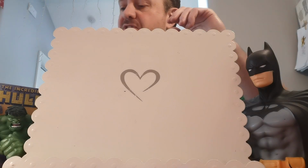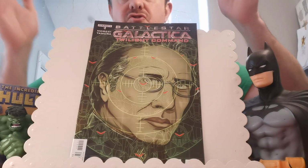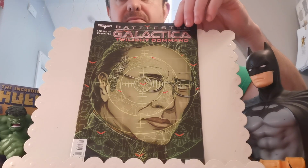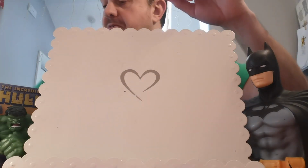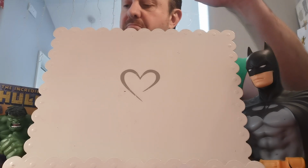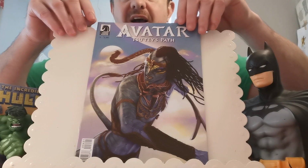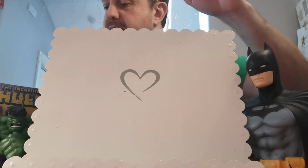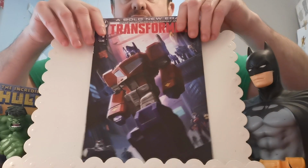Then we have Battlestar Galactica, Twilight Command, issue 2 from Dynamite. I always enjoyed the original Battlestar Galactica with Dirk Benedict. But after that, I wasn't so keen on the remake, despite brilliant special effects. Then Avatar: The Way of Water, issue number 6 from Dark Horse. Really nice cover. Looking forward to the Avatar sequels. Then we have Transformers issue 4 from IDW. This is cover 8.